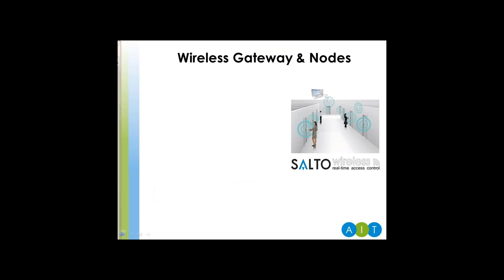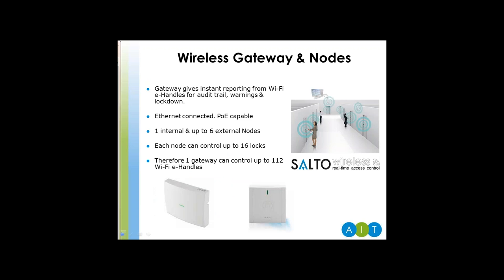In a similar way, the new standard of wireless gateway can be used at different levels. So the gateway in itself is the Wi-Fi hub, which is connected back direct to the server. The wireless gateways allow for the e-handles, or the escutcheons, to use their correct term, to give you immediate reporting. So you get an immediate audit trail. You would get immediate warnings back to the system if somebody had tried to force the door, if the door had been left open beyond its limited time, which is something that you can set within the software.